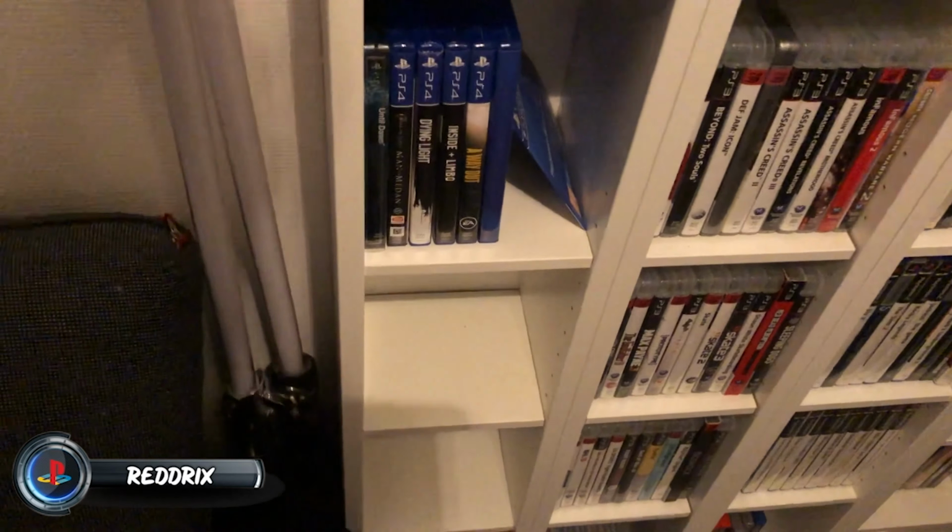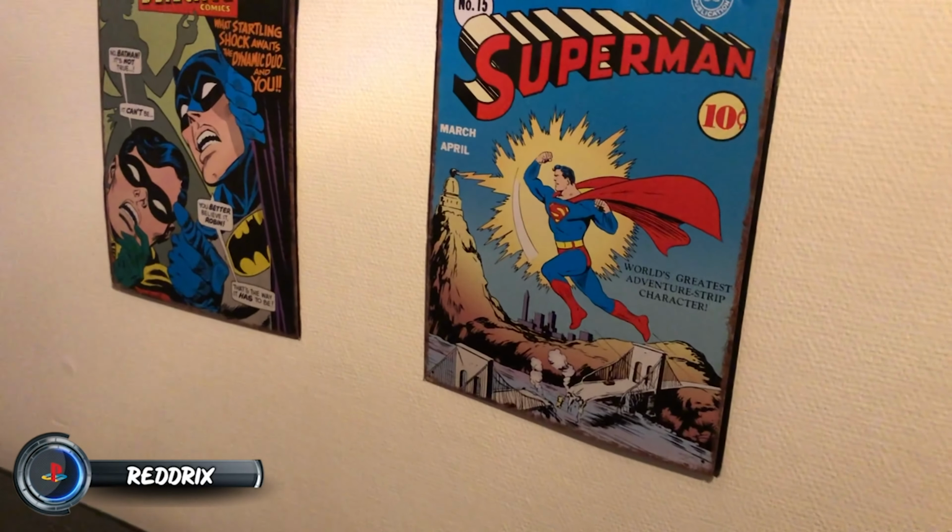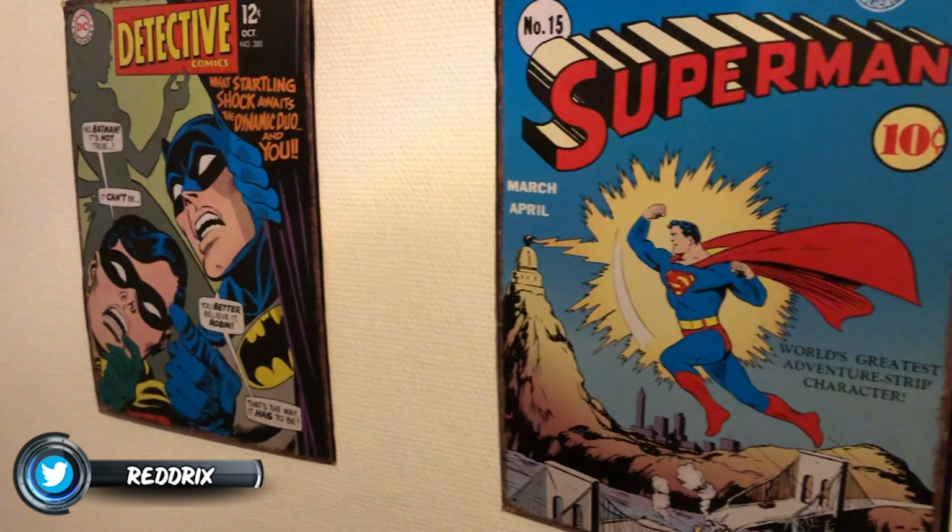So yes, I'm actually also a Star Wars fan. And I love these. Coming over here, we've got some DC. Superman and Batman. That's actually a frame with all of my achievements as a band. But I don't know where to put this up because everything is quite full. I don't even have space to put it there. It's too high. My couch.